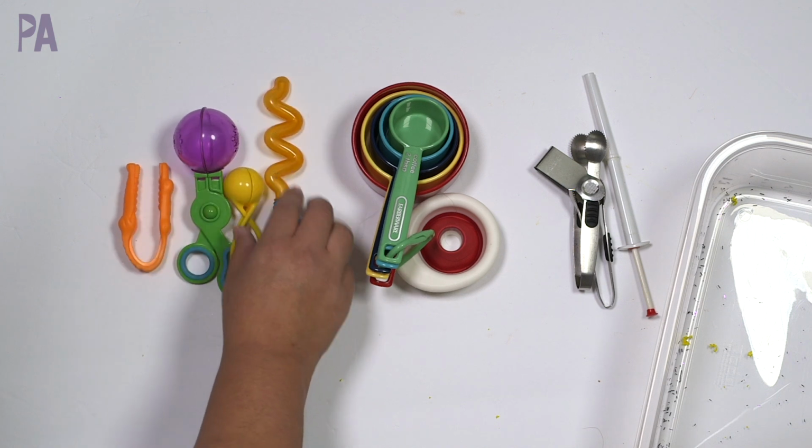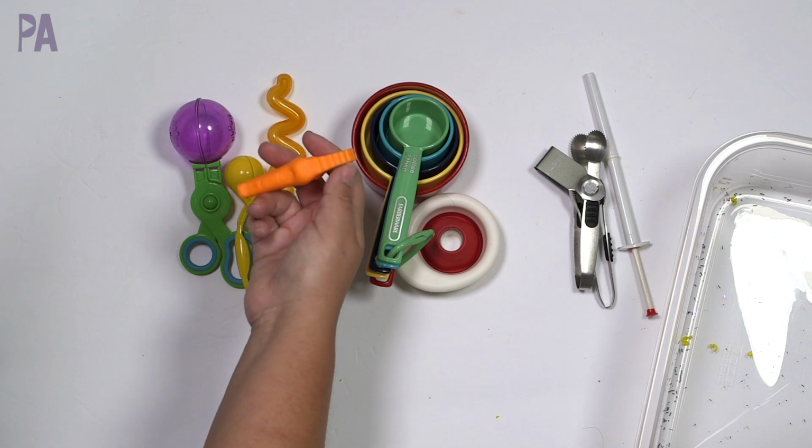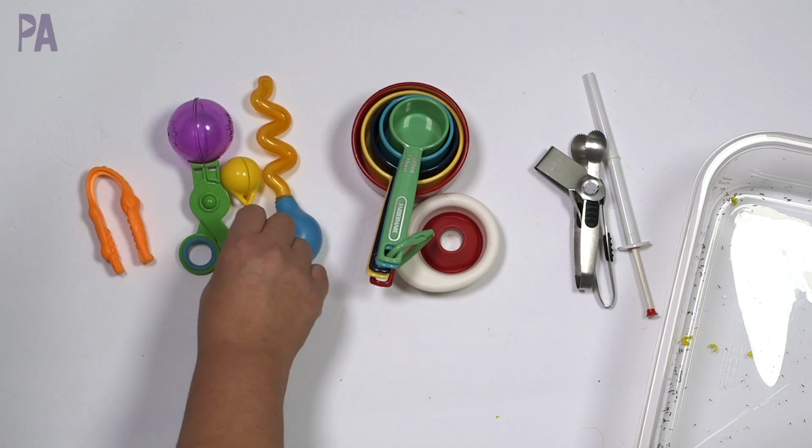Each one has a little different purpose to the tool. This one right here is just your standard tweezers. These are also really great for fine motor too. And they're the perfect size tweezers. I love this set so much that I had to buy 2 of them. So I have 2 of these sets.